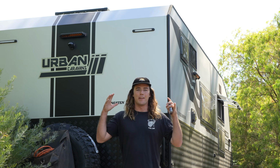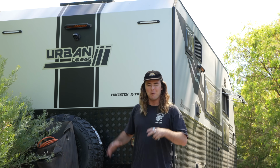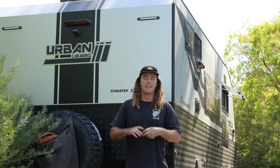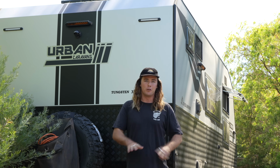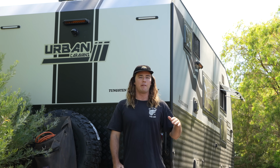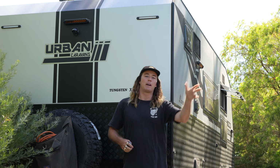Rightio guys, the caravan is back in WA now. It's still got Victorian number plates, don't worry about that. We are back in WA, we are stoked to be back. We just drove this van 3,500 kilometres across the Nullarbor. It towed beautifully. We did leave it on a bit of a cliffhanger right at the factory there. It all came to a pinch and we needed to get back for that Perth show.